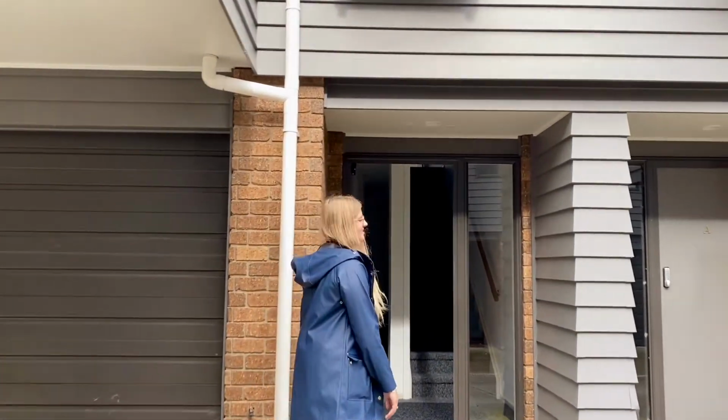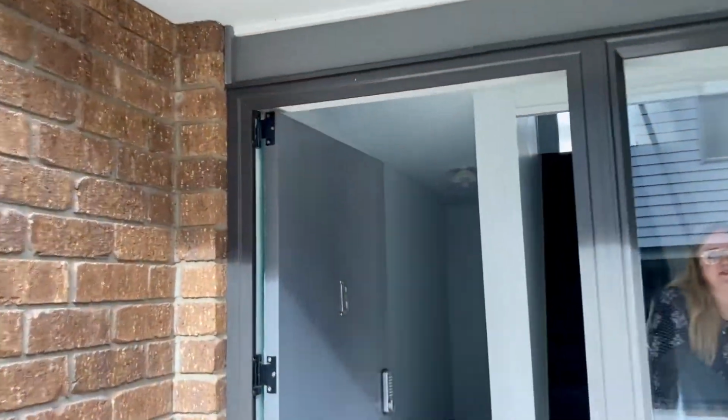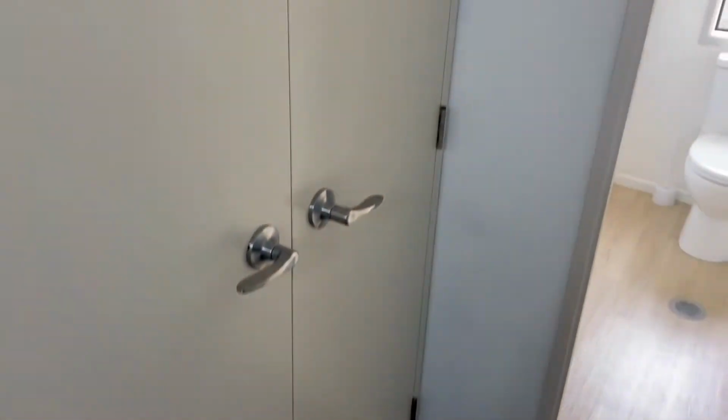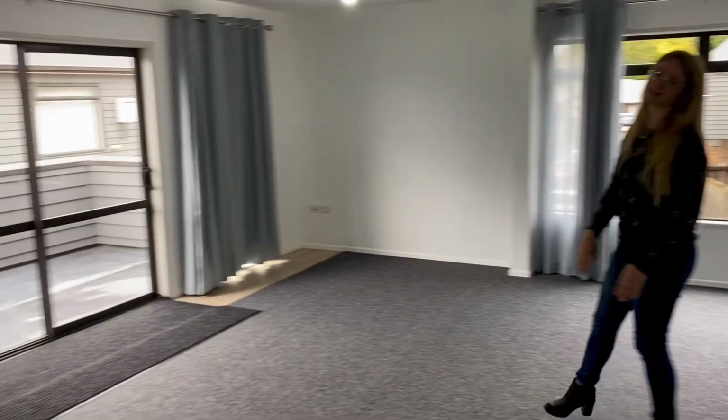Please go in and check it out. The whole property has been freshly renovated with new carpets, paint and curtains throughout. The second level consists of a toilet, double bedroom and a large living area with an outdoor patio for entertainment.